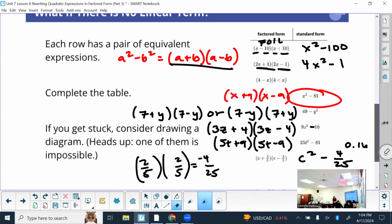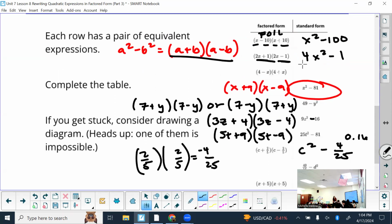Okay, table 1, back to you. What's the answer for the third row? Okay, do you guys agree with that? What do you guys think it should be? Okay, x squared minus 16 or 4 squared. I would have left it as 16 minus, wait, does that even mean the same thing?